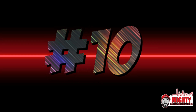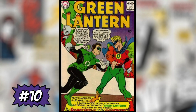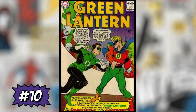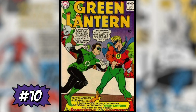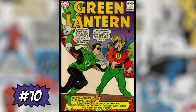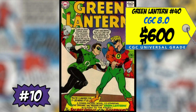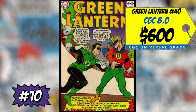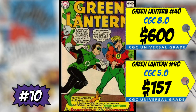Starting off the list at number 10 this week is a copy of Green Lantern number 40 and the first appearance of Krona. Of course, this is a major antagonist in the Brightest Day story arc. In a CGC 8.0, it just sold last week for $600, up 13% over the average. We also had a CGC 5.0 sale for $157, up 11% over the average.